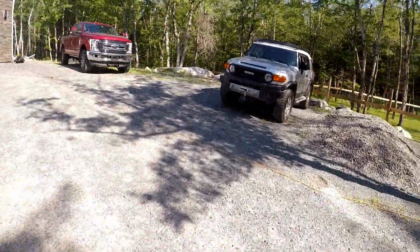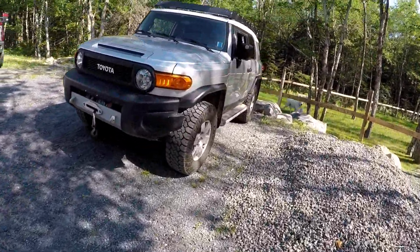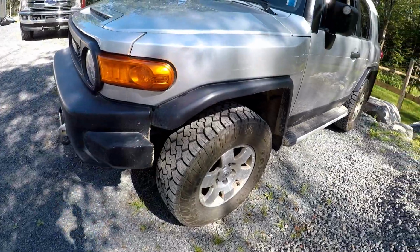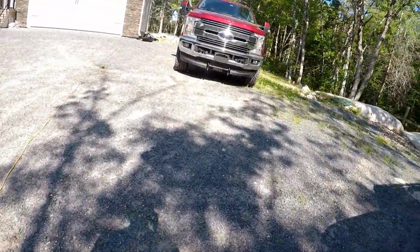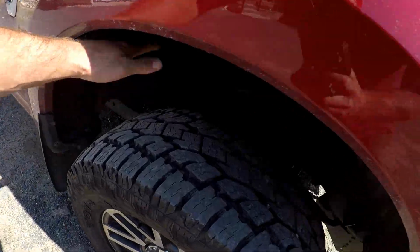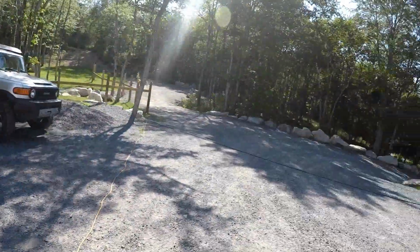And the other tire we're not going to try is a tire that I have right here on my FJ. And this is the Open Country CT. We're not going to try these. These have been great. I'm going to make a separate review on these as well, but we're not going to try them. We want to try something different. If you're new to the channel, if you're new to the tire situation, these are the Open Country AT2 Extremes. Fantastic tire. I prefer these over the BFG KO2s so far from what I can see.